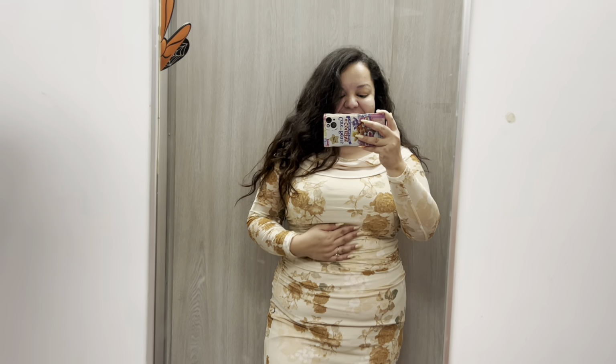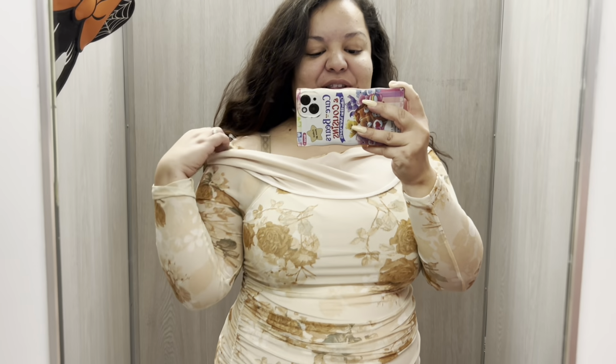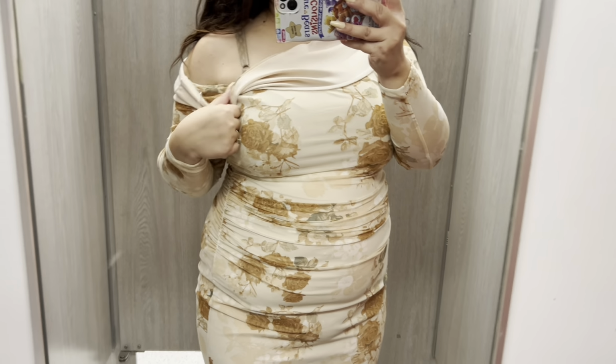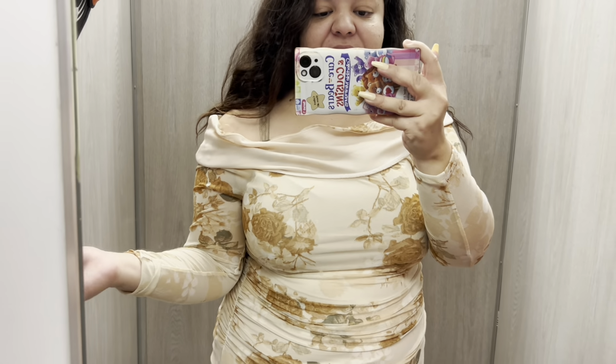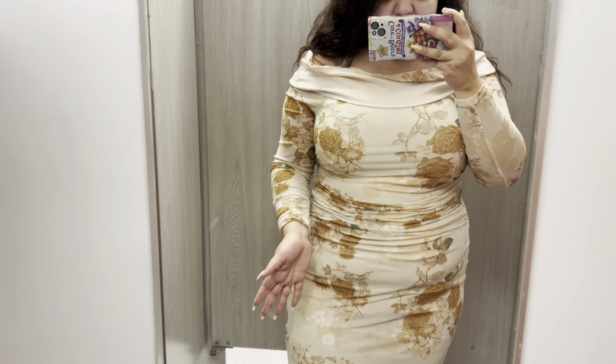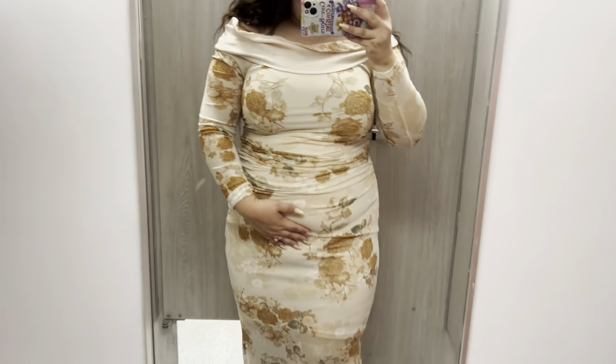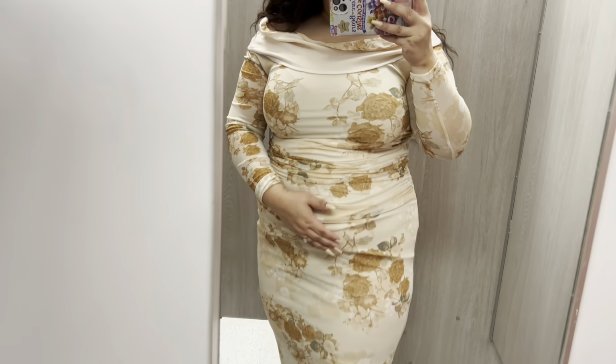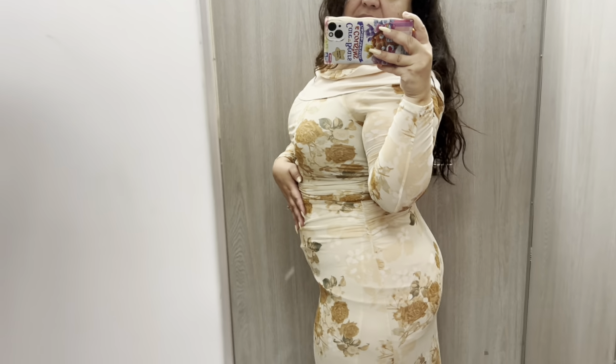This is a long dress. And it's supposed to go low, like flipped over, but it's so impossible to do. I need help to flip the back because then the front keeps flipping. But this is what it looks like. Honestly, it's so freaking comfy. But look, you could tell my tummy a lot, right? Look, it's cute.